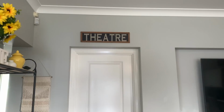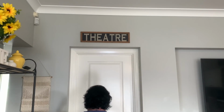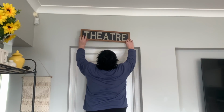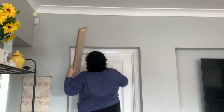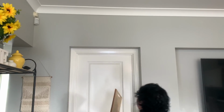The other thing I'm doing in this room as well is to remove this theatre sign. I haven't liked it for a long time, to be honest. It was great when I was doing my whole theatre room update, but yeah, I'm just getting rid of it, trying to make the walls a little bit barer and a little bit cleaner, so it's gone.